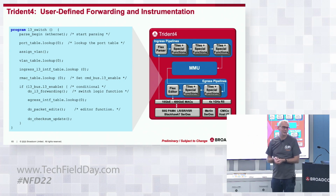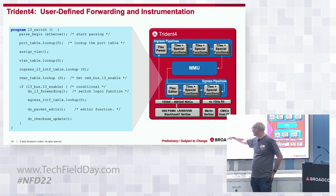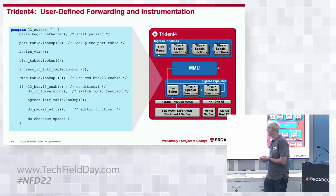RMAC table lookup. You look up the MAC address to basically say, is it destined to my router's MAC address, or to the HSRP address, or to the VRRP MAC address? If it's destined to the router's MAC address, then you L3 forward it. If it's not destined there, you wouldn't L3 forward it, you L2 switch it. So you do that lookup, and in that function call you set the L3 enable, and then there's code doing, if that bit's enabled, then do the L3 forwarding. So do the FIB lookup, and so on.